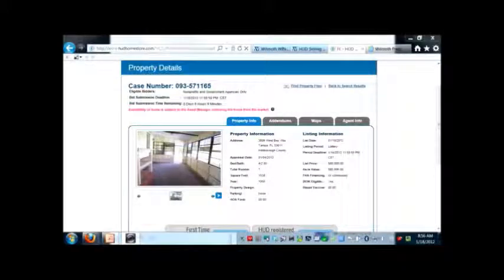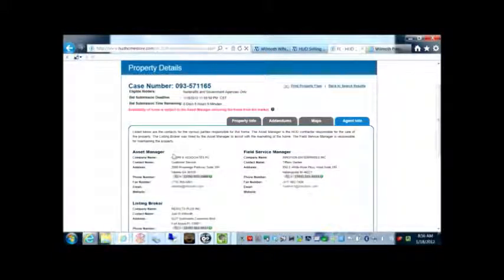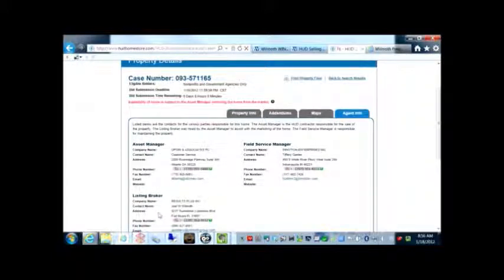So let's start with this property from HUD Home Store, HUDHomestore.com. We've talked about that on other videos. This is the particular property listing that you would click on when you've identified, through the initial homepage filter, a property that you want to look at further. This is where the tabs are located with additional information on the property. The one we're going to be most concerned with today is the Agent Info tab. You click on that, and you'll see the asset manager who's doing the marketing and the listing broker service manager. This is your contact information, and you're going to want to make a note of this at the early stages of your consideration of a property.